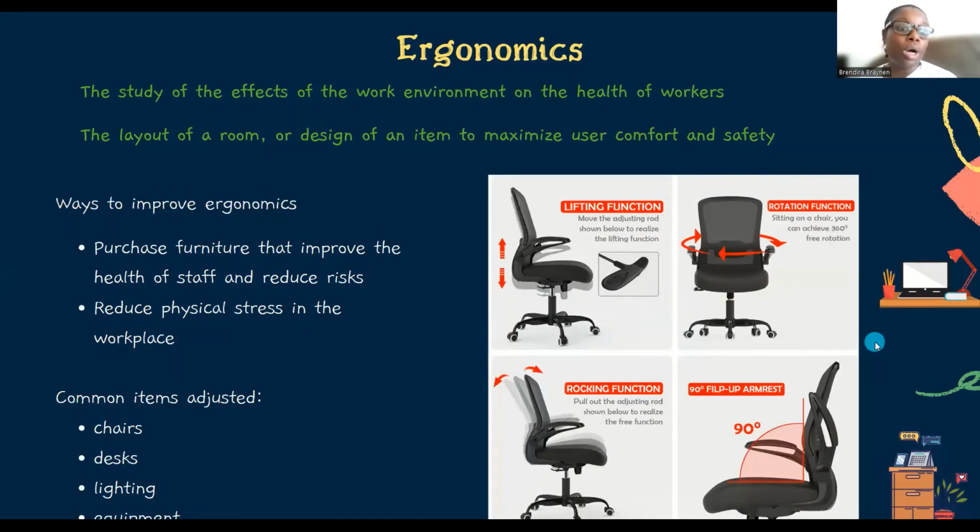Next, let's talk about ergonomics. Ergonomics is the study of the work environment on the health of workers. It affects things like the layout of a room, so how a room looks, whether it's open or closed, the design of an item to maximize comfort and safety.